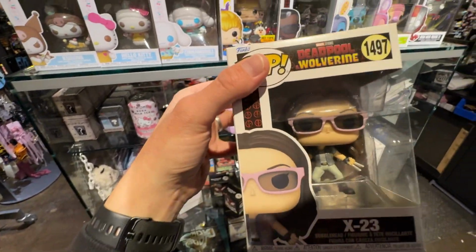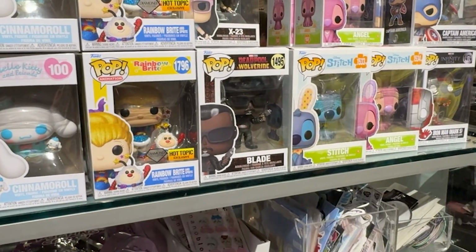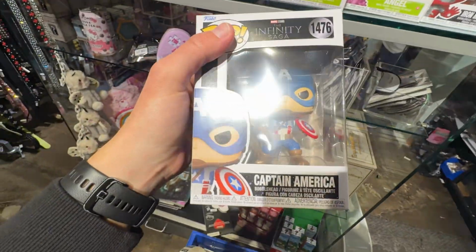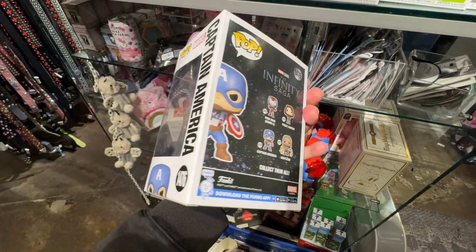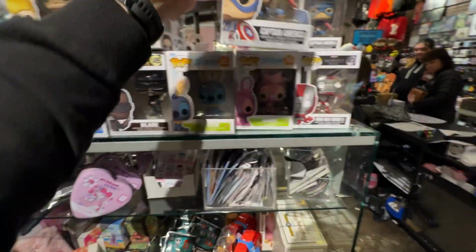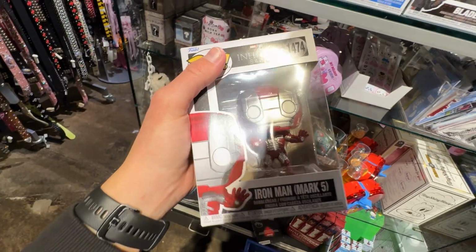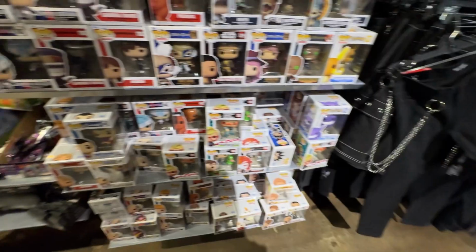I'm looking for that Gambit because I think that would be a cool one to pick up. They also had Blade. I thought they had it, but they might have sold out before I got there. But be on the lookout for those if you guys are looking for those pops. They're appearing at Hot Topic. Some Infinity Saga stuff. We have the Iron Man Mark V right here. I was wondering if I would be able to find Whiplash. I didn't see that one though, however.